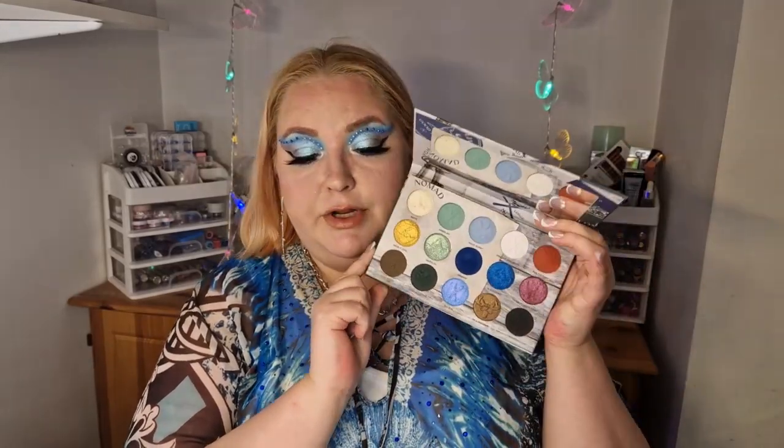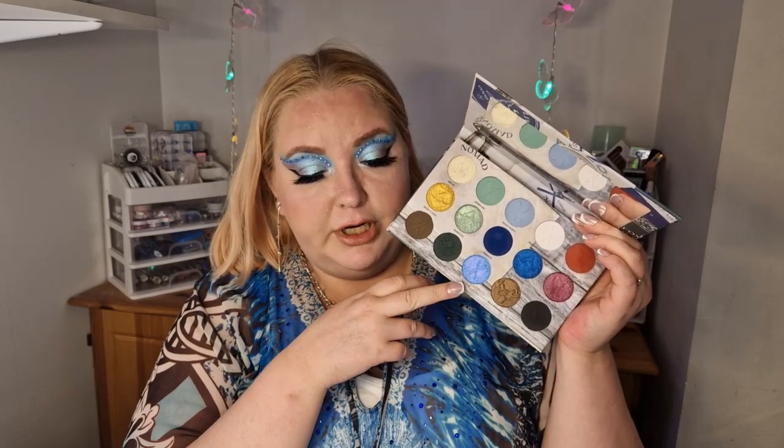Okay, so then I have the Whistler Snow Lodge palette from NOMAD Cosmetics, and this is pretty much the same story. This is actually probably my favorite palette from NOMAD Cosmetics at the moment. I know this is an older palette, but it's just so beautiful. I love this. I love the shimmers in here. Especially this one is really beautiful, and I like that it has a couple of neutrals, so you could do a neutral look too with this palette if you like.